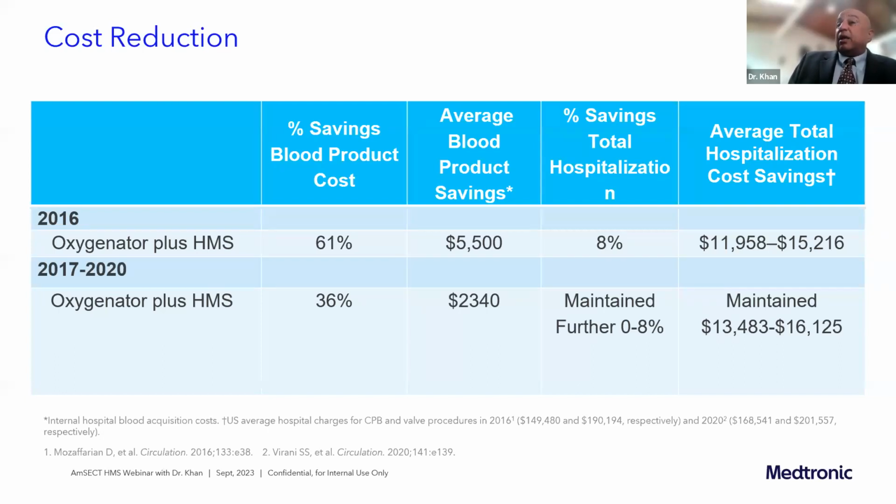We saved about $2,300. Part of this was, if you'll remember, this is during COVID time, our blood costs went up dramatically during that period of time. And one of the things that we did do is we reduced our PAR level once we gained confidence in the reduction of blood and blood products. So let's say if we needed to keep 6 platelets in-house, we reduced that down to 3. If we used to always have 4 units of blood, we reduced that down to 2. All that saved money for the hospital and really helped us when there was a significant blood shortage during the COVID period. The average savings over an extended period of time was $2,300. The hospital savings was maintained, and the average savings for the total hospitalization was between $13,000 and $16,000 based on data from the American Hospital Association.